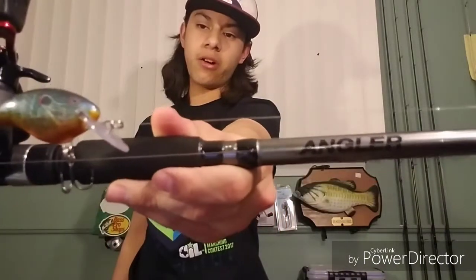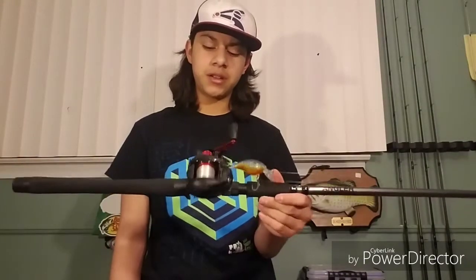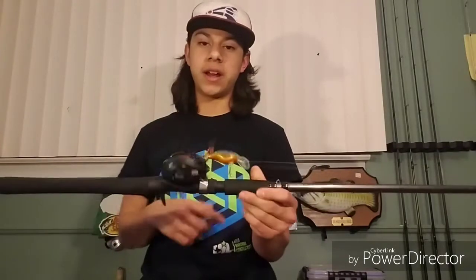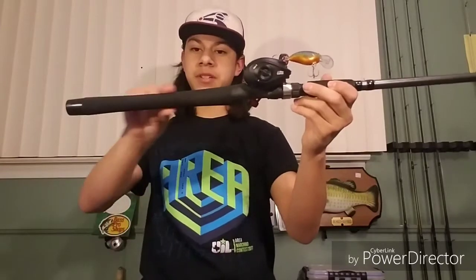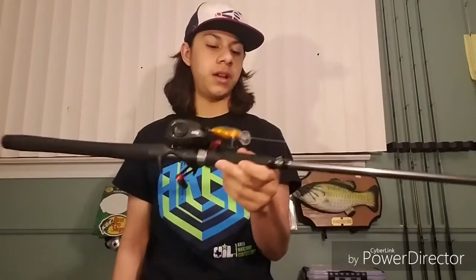It's an Academy brand also. I saw this rod and I was like, you know what, I'll just go ahead and buy it and try it out and see how this rod performs. One thing that I really like about this rod is this reel handle right here. It tapers down. It gets wide, then it gets smaller as it goes. I really like that feature, in my opinion.